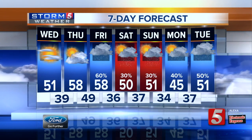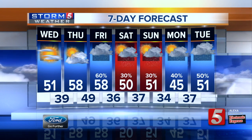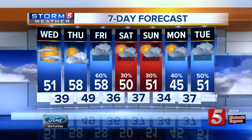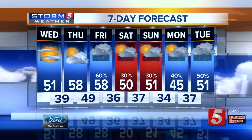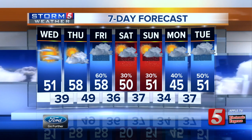How good does sunshine look for the next 2 days? That gets us to near 60 on Thursday before more rain swings in. A good soaking looks to swing in Friday night into Saturday. More rain Saturday night into Sunday. The heaviest rain looks to fall Monday, Tuesday, Wednesday of next week, Rory, where we could see another widespread 1 to 2 inches across the area. All right.